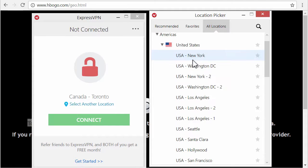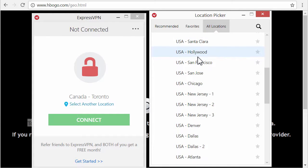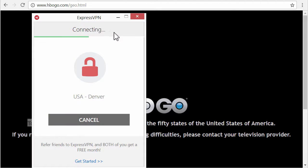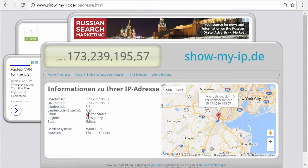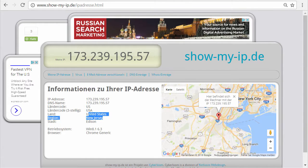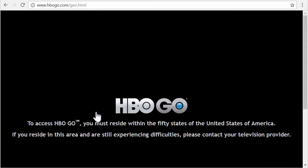So let's choose a location in the United States, and you can just go with New York, or if this somehow doesn't work, you have many other options. Let's take Denver. You see it's connecting. Now we're connected. We can check our IP again. So I reload this page. Now you can see, now I'm actually somewhere in New Jersey, which, well, is not what I chose, but it's still in the United States. And let's reload this page.